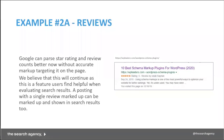Continuing on with examples, reviews are another place where we've seen this kind of stuff that Google's been doing. It can now parse star rating and review counts better, even without accurate markup. Again, if you check this particular page URL and inspect the source code, you won't see any review markup or rating markup. And yet Google is still rewarding this listing with a rating star and one review that has been published by an actual person, and Google is able to recognize that.